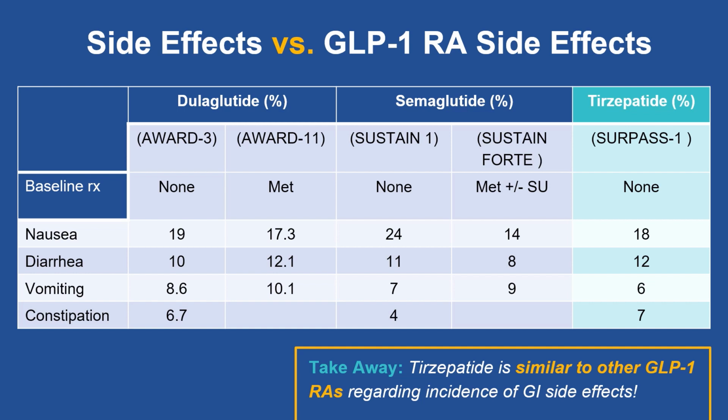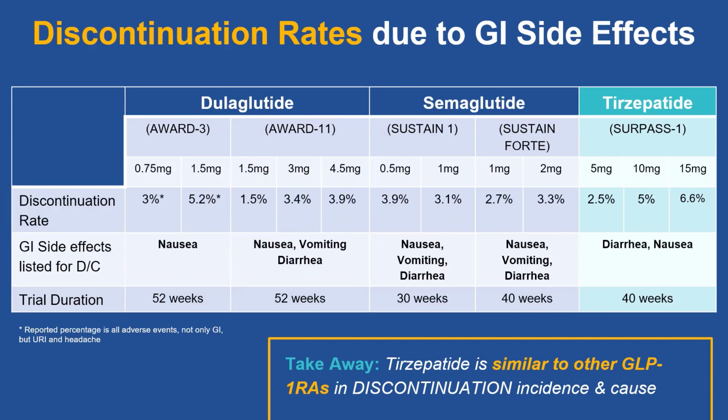So now let's go ahead and take a look at the discontinuation rates looking at the same trials. You see discontinuation rates due to GI side effects are fairly similar. Differences that you see below are likely not clinically significant. The starred values under Award 11 denote all side effects rather than just GI side effects as you see in the other trials. The other interesting point to note is, as you can see in the second row, the cause for discontinuation is similar across the board. Further, when you looked at each of the bolded side effects individually, none of them were reported over 2%.